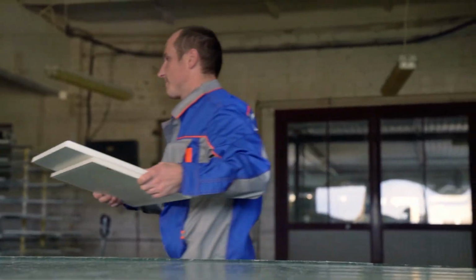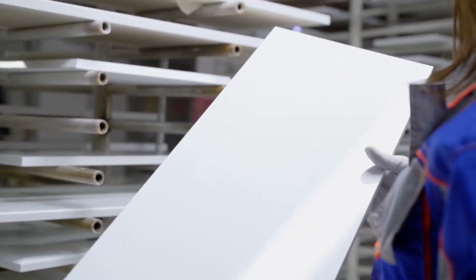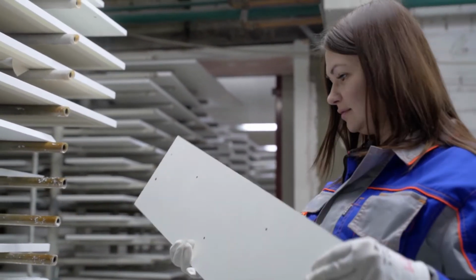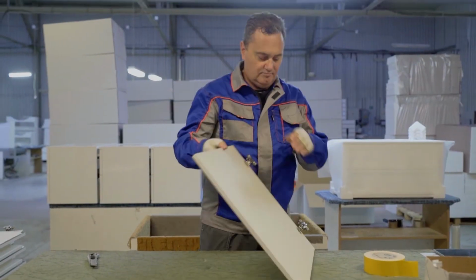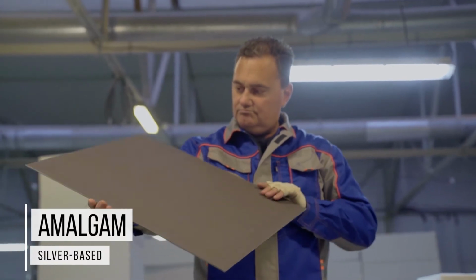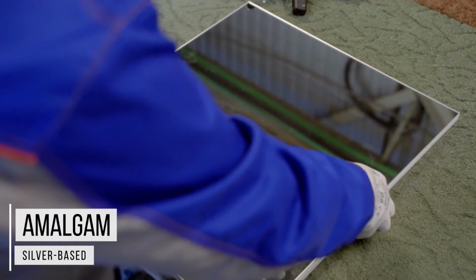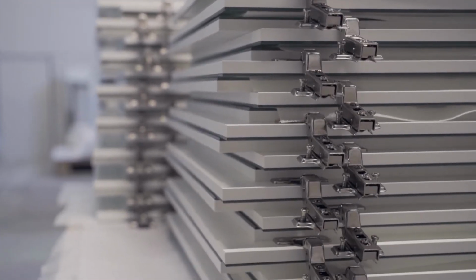As a result, completed furniture is highly resistant to moisture and mechanical influences. This means you can be reassured that the furniture will last for a long time. Glass-based parts for our products are made of display glasses by the Japanese AGC Group. The amalgam of such mirrors is designed specifically for rooms with high humidity.